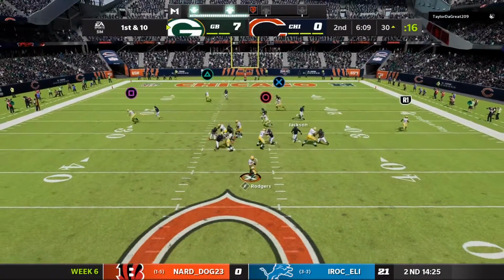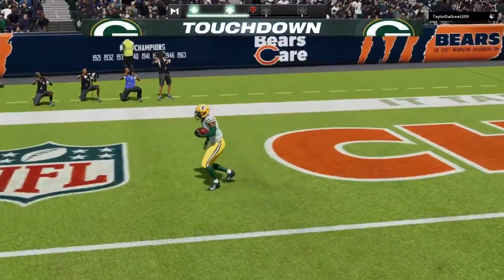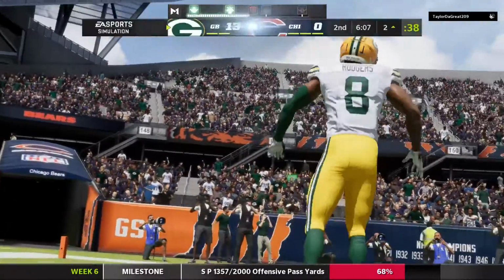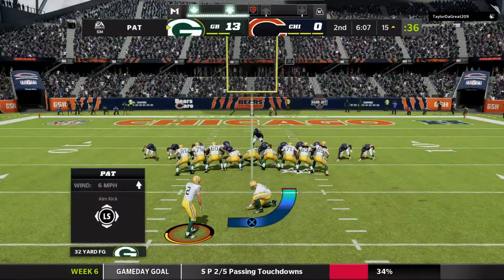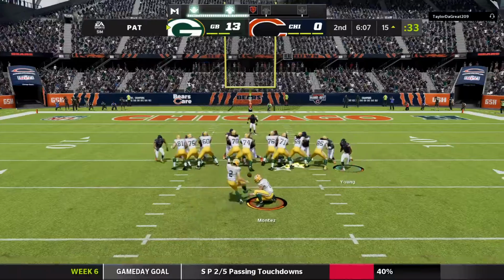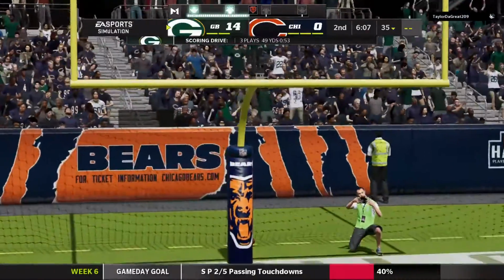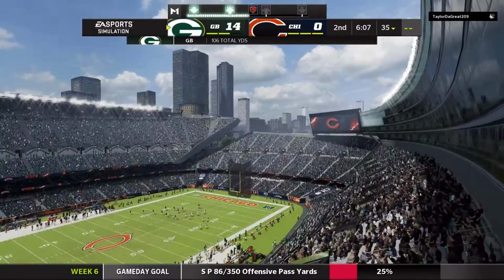Working from the gun, Rodgers. And it's a Packers touchdown. Amari Rodgers, his 2nd touchdown on the season. And the Packers add 6 to their lead. Now Crosby for the point after. And it's good to make it 14-0. Makes the score Packers 14, Bears nothing.